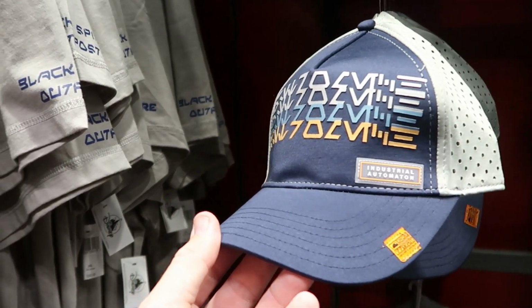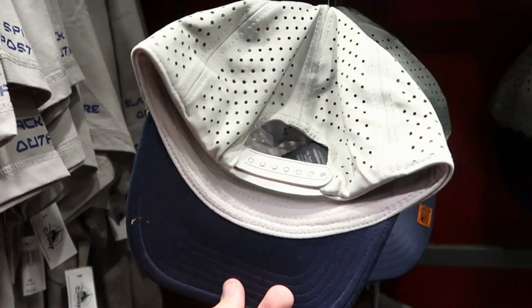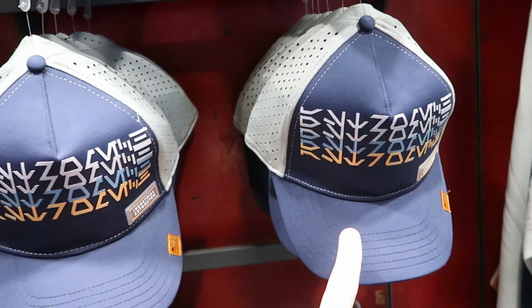It's more of a trucker hat, embroidered industrial automation, and Droid Depot on the bottom. These hats I want to say are $35. Let's see if we can find the price of Rooney. That one, okay, is $30, so a little bit cheaper than I thought.